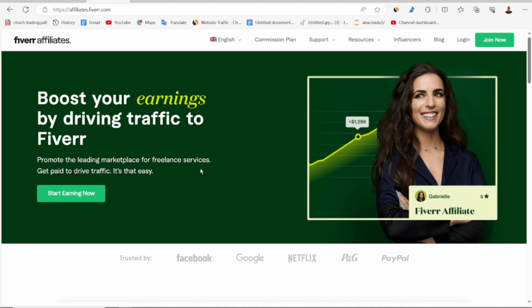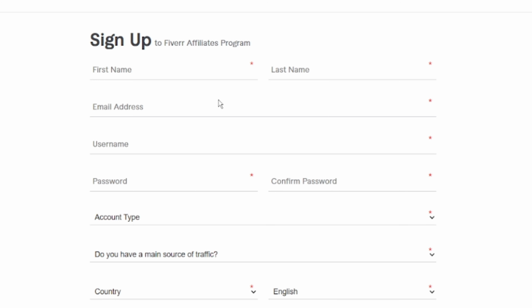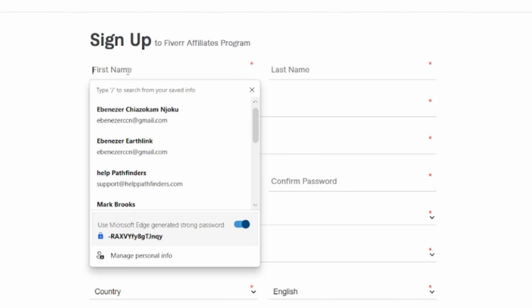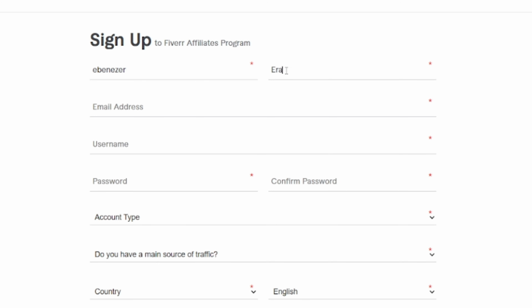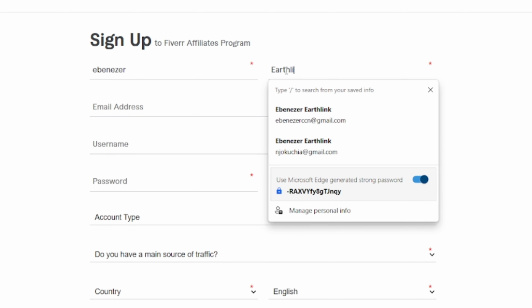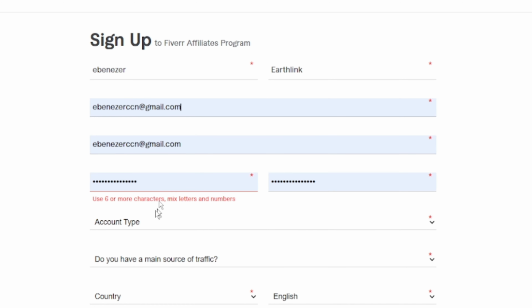So how do you do this now? Just go over to where we have join now. Since you don't already have a Fiverr account, click on join now, or when you click on that link, it redirects to this platform. You click on join now. You're going to come right here. We'll have first name. You put your first name. So my name is Ebenezer, so I'm going to go with Ebenezer. I'm going to go with my last name as Earthlink. Yeah, let me delete this, Earthlink. All right, so I'm going to have my email address as this, and I'm going to put in my password.